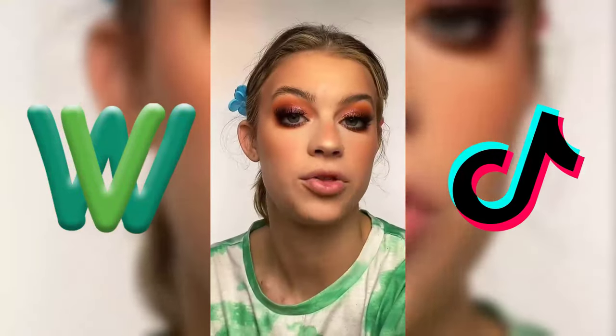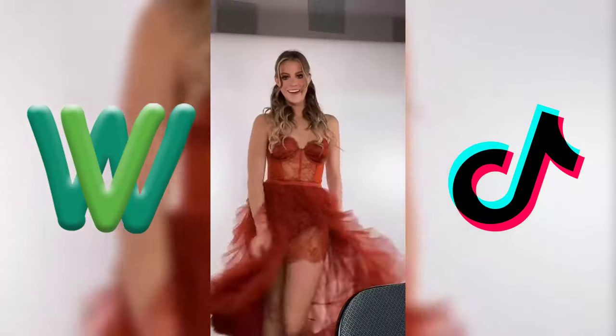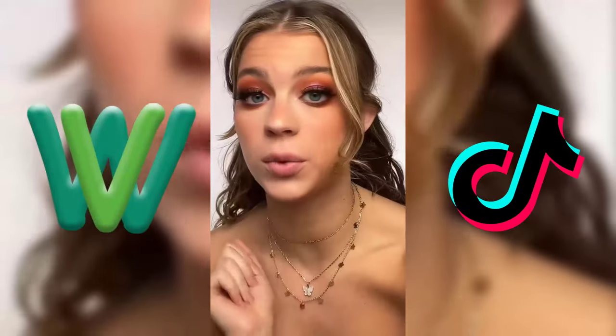Looking good, I'm gonna go get my dress and my Claire's accessories. Okay, I'm gonna throw this dress on. Here's the fit. I'm thinking this necklace. Love that. Layering looks super cute. Also, I am in fact 21 years old.